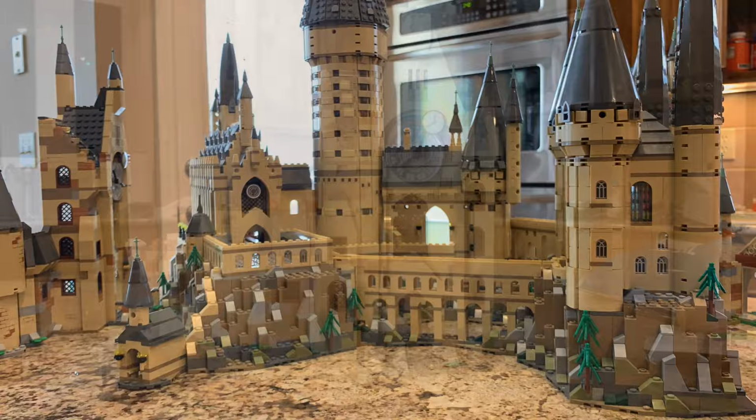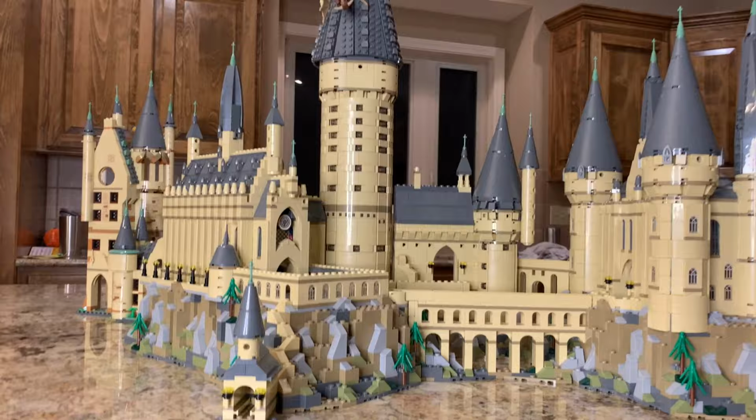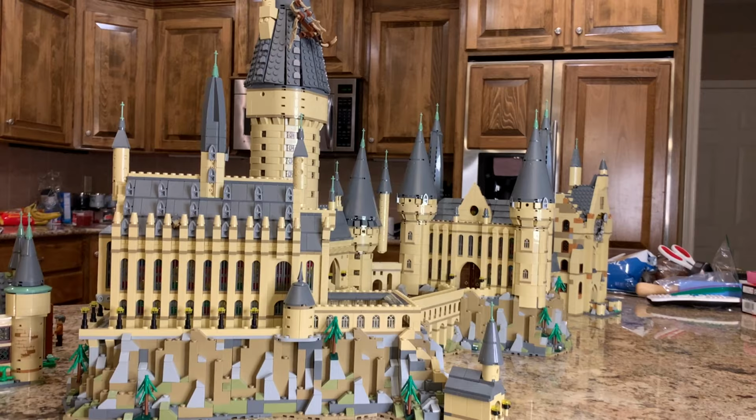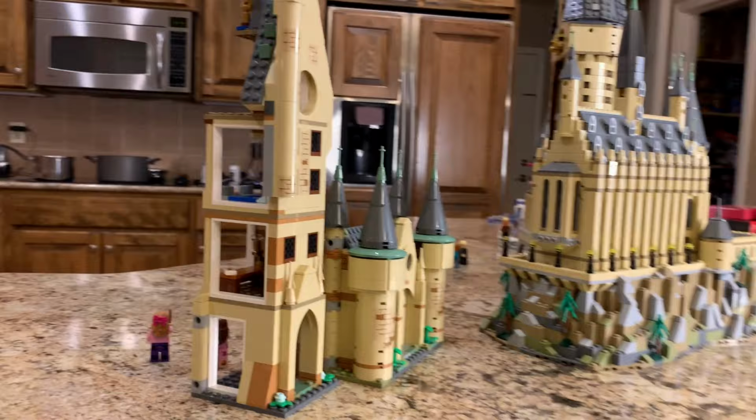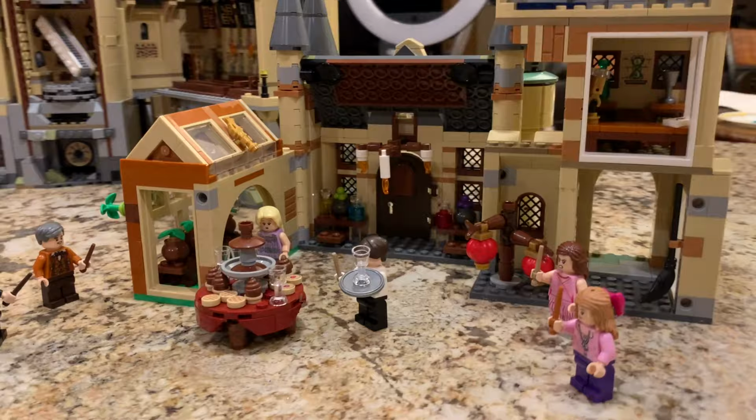These are the best Lego sets ever. The clock tower's finished, came out really good. Look at this Hogwarts castle. Amazing. It's just amazing. And the other Lego set looks incredible. And on the back side, there are so many rooms. They are so much fun to put together.